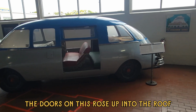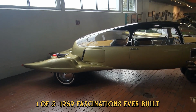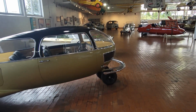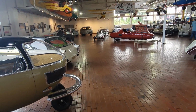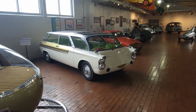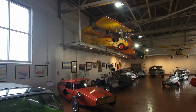There's so many interesting and unique vehicles in here. I know I won't be able to get all of them on video. You just have to see this place to believe it. There's even airplanes in the ceiling.